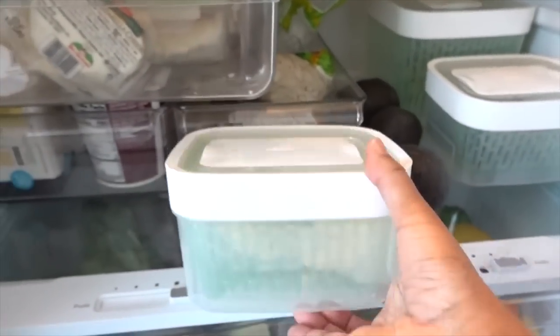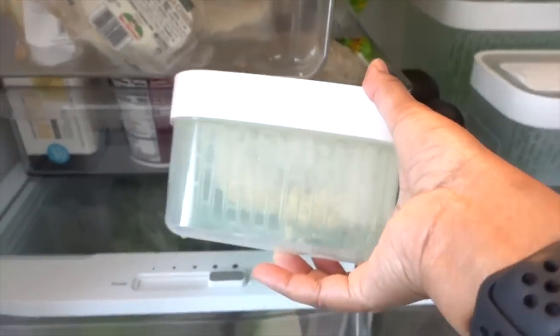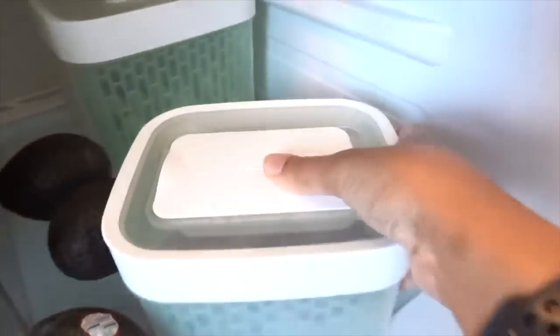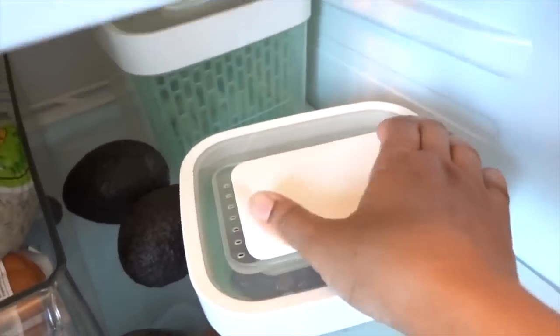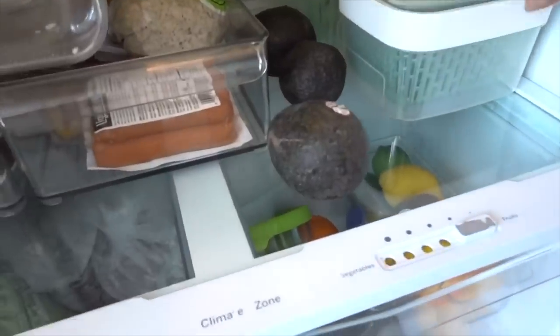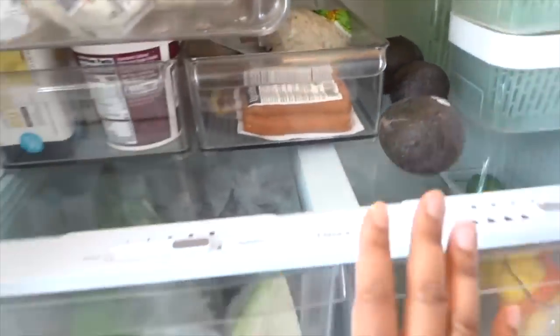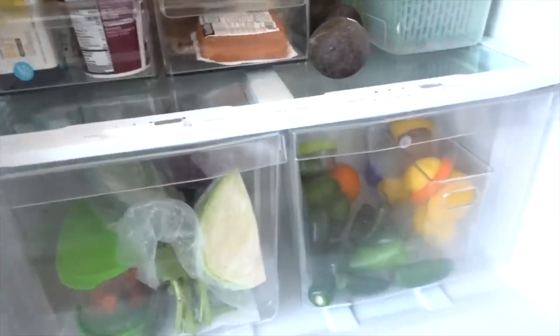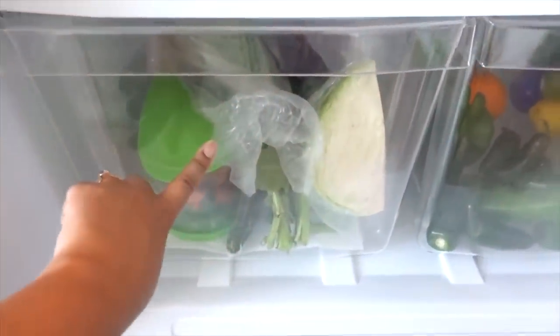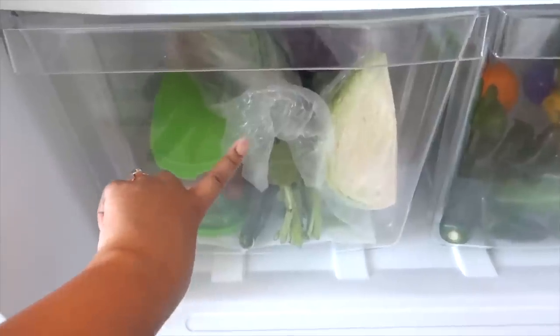And they are great for produce. This one has a little bit of cauliflower in it, and then we've got one with cherries. You can either have the vent open or closed. Open for cherries, actually, so I'll have that open. That's basically dependent on whether the vegetable or fruit you're storing likes humidity. So in this one, we have vegetables that like humidity, like any leafy green vegetable.